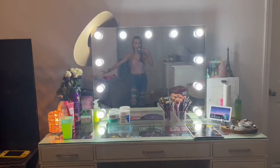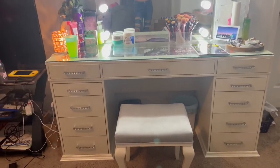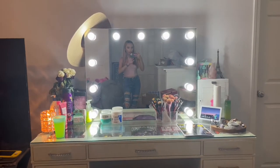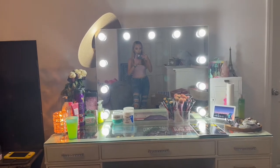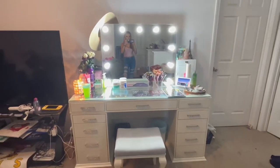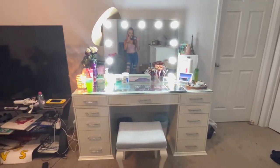Okay, y'all, this is what my vanity looks like. Don't mind the little side stuff right there, but this is what she looks like. Let me zoom out. Hold on, I cannot zoom out because I'm new to this. Okay, now I'm zooming out. This is what it looks like.